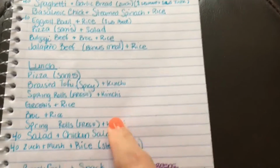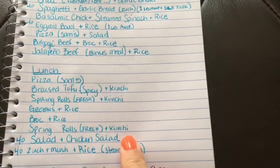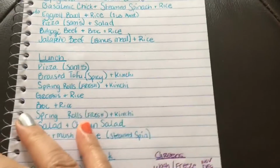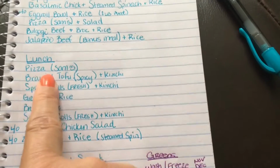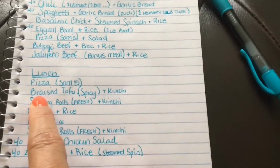But this week we're really trying to eat pretty light during the week because the seasons are changing. We're going to start having soups and sandwiches. So I wanted to kind of lighten everything up as much as possible. So here I have, as you can see, we have the leftover Sam's on Thursday.